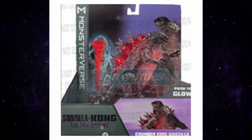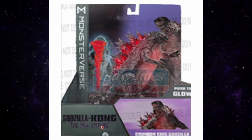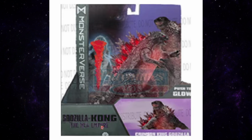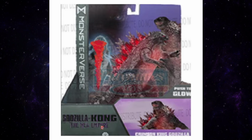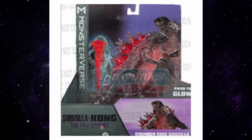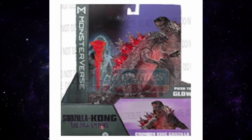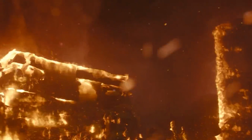So Godzilla and Kong seem to be getting some upgrades, and we're going to look at Godzilla first here. If this looks similar to Burning Godzilla, you would be correct, and this Godzilla is called Crimson King Godzilla. Looking at the figure itself, the red here looks a lot more red, and he doesn't look quite as fiery and burned out as he did in Godzilla King of the Monsters.